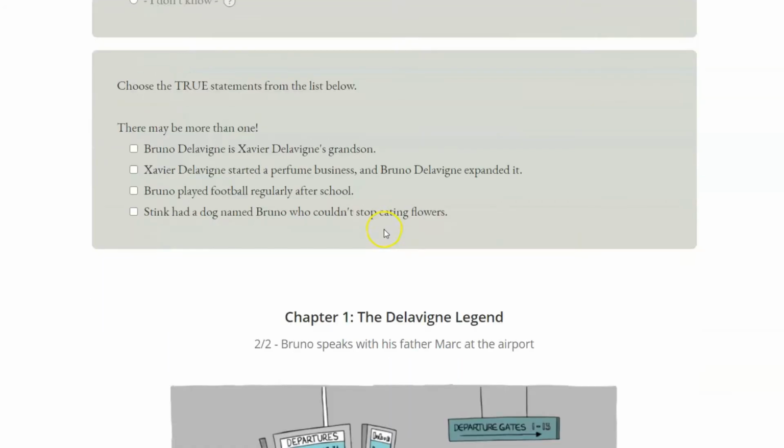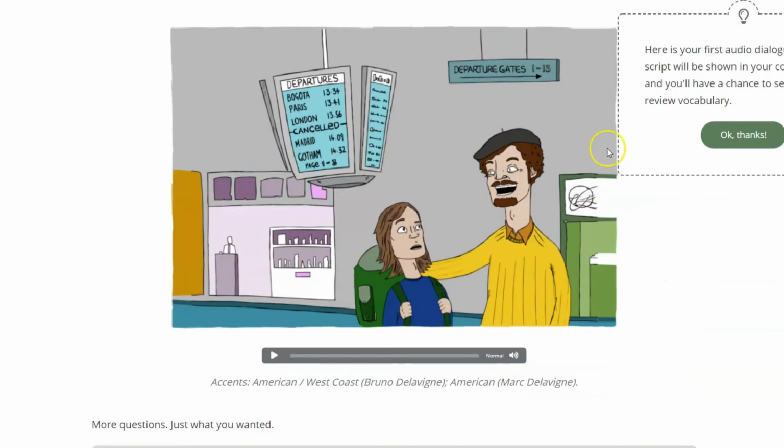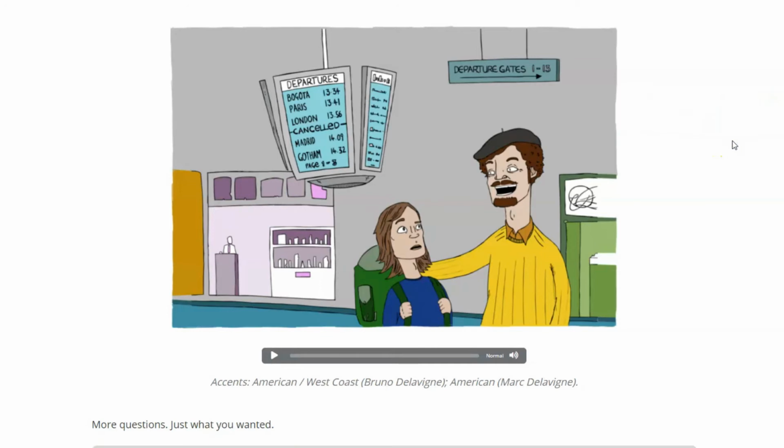They have true or false statements. You're going to choose something. Another pop-up. Here's your first audio dialogue. The script will be shown in your correction, and you'll have a chance to select and review vocabulary. So, okay, thanks. So it's nice. They're guiding you along the way.